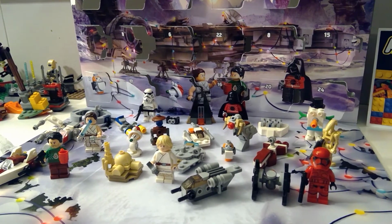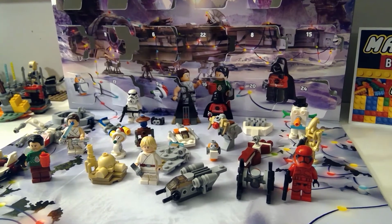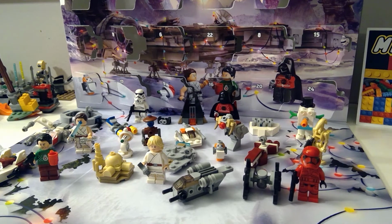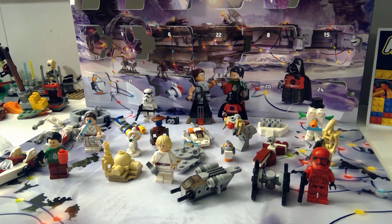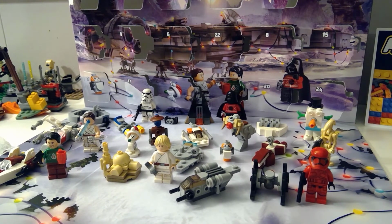So with that, that's the overall Advent calendar, which is 75259. I believe, sorry, 75279. I get my numbers mixed up. But no, overall, I think it was really good. The way I looked at it, I valued it out at about $37, and then you could throw in a couple dollars for just kind of unique packaging and some of the extra design work that goes into it.